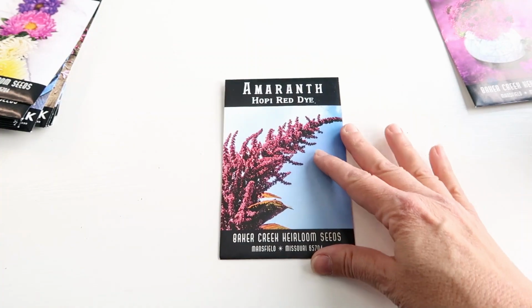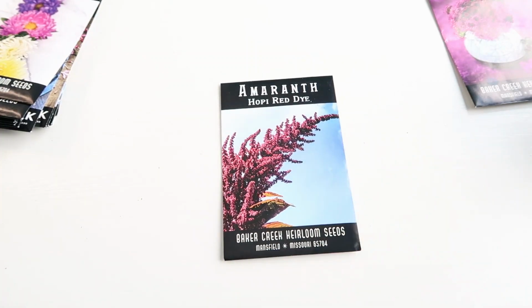Next, we have something I have not grown before, and this is Amaranth. I'm actually thinking that this may be my single seed challenge for this year. So we'll wait and see whether I decide on that or not. There is a lot to choose from this year.